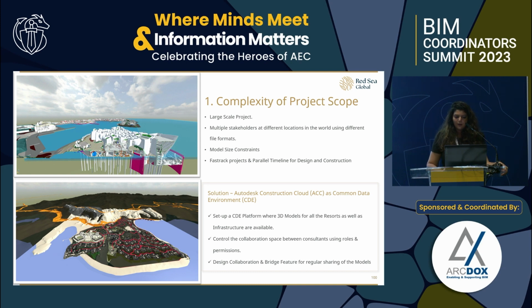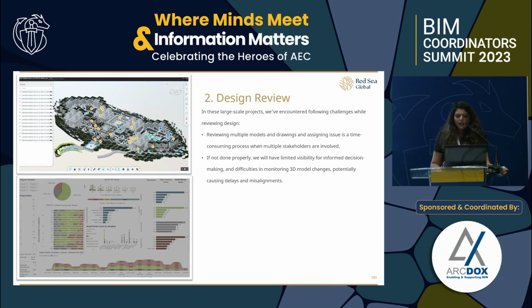We are facilitating the coordination between our team from the client side with the contractors and consultants on a regular basis using this platform. And as you can see, we have so many models to be reviewed, and it's not possible to install Revit or Navisworks on each and every computer. It would require a lot of planning for the technology infrastructure. So this helped the team view the models from anywhere in the world just by clicking on it in the browser viewer. That was very helpful as well.